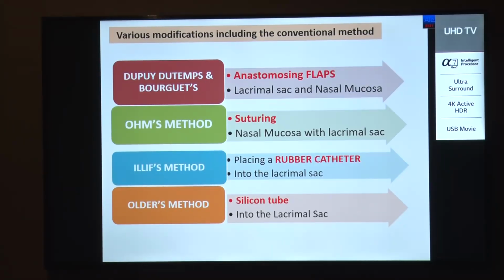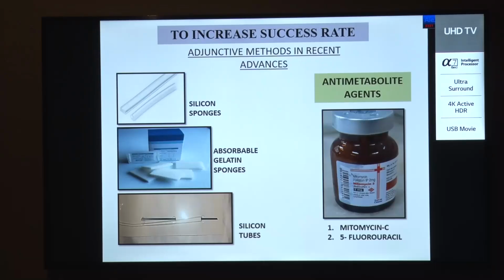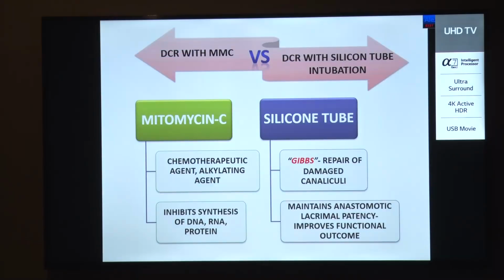Various modifications have been involved with this conventional method, like using anastomosing flaps, suturing, rubber catheter, and silicone tube. But the failure rate with the conventional method of DCR is almost 10 to 15%, the most common causes being fibrosis, scarring, and granulation tissue formation at the site of the ostium and nasal septum. To overcome this, in recent times many adjunctive methods have been used, most commonly silicone tubes and antimetabolite agents like mitomycin C and 5-fluorouracil. Our study is to compare the efficacy of both these techniques.